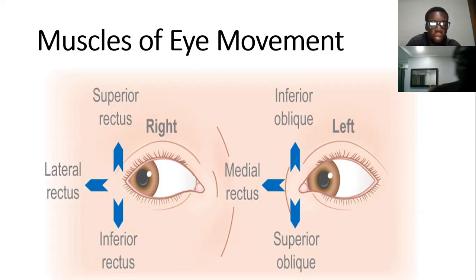Okay. Then we have the oblique muscles, the inferior oblique and the superior oblique. The oblique muscles help the eye to look diagonally. So inferior oblique helps the eye to look downwards and outwards. So that is looking laterally and downwards at the same time. Then superior oblique helps the eye to look upwards and outwards, so diagonally as well.